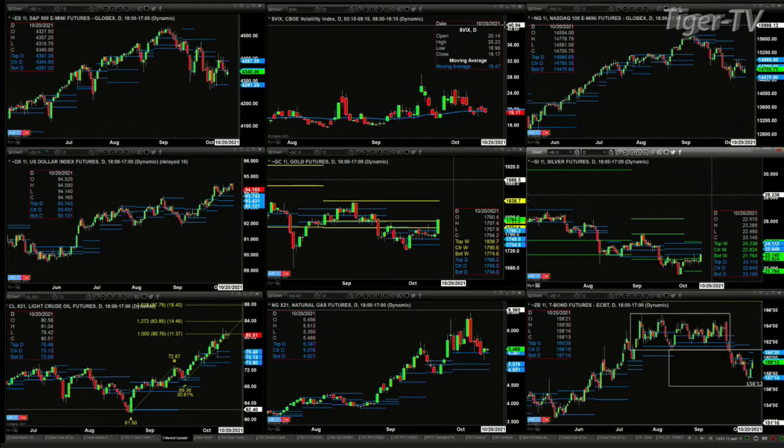If we take a look at the NQ, consolidating inside its bearish structure daily profile out there. The U.S. dollar index, although you can't see it here, has generated a Rhodes momentum indicator topping pattern. Looks like we'll get the bearish reversal candle today, and that would suggest a pullback to at least the top of its daily profile. 93.74 is the target.